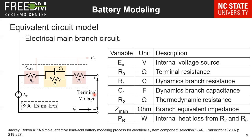The second function is that we use a coulomb counter so that we can estimate the battery state of charge. The third one is that we will collect the internal heat loss. Here, we're using I²R to represent heat loss, and we will use this internal heat loss to calculate the battery internal cell temperature.